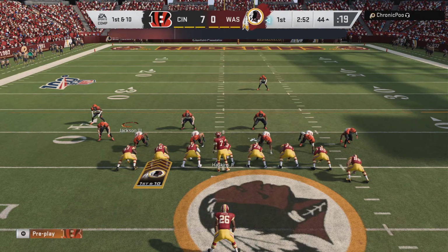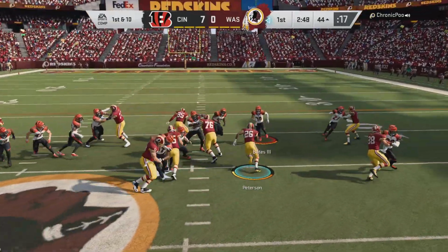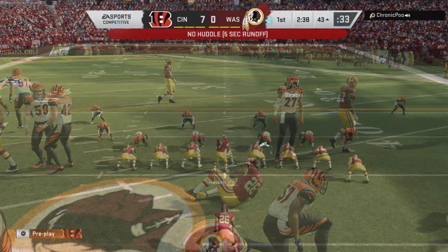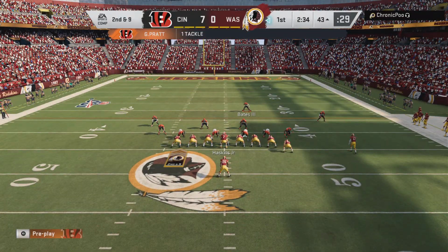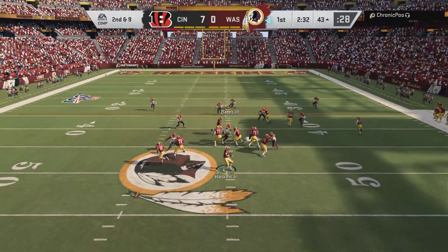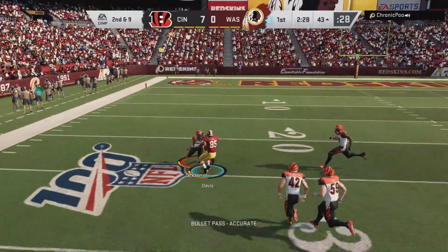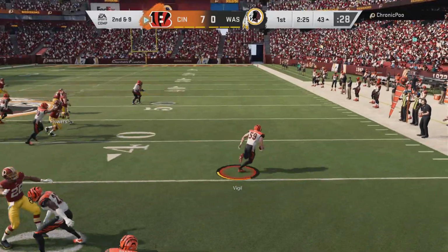A good pickup there, 21 yards. First down, here's a run with Peterson. And he's going to get stopped up quickly. Give him a yard down to the 43. On second and 9, Haskins completes it to Davis. Oh, Davis lost it. It's loose, and the Bengals grab it.